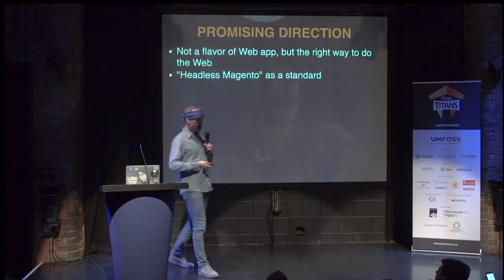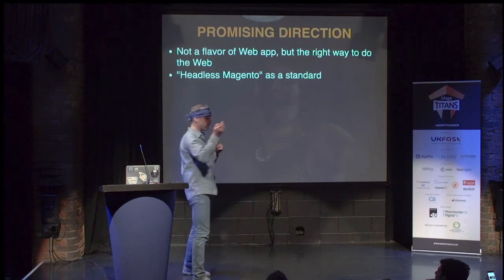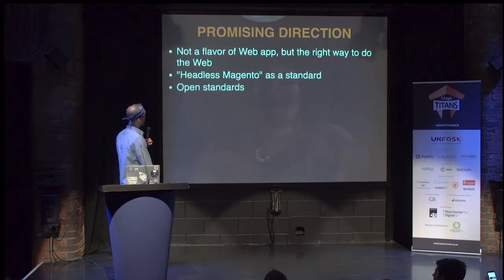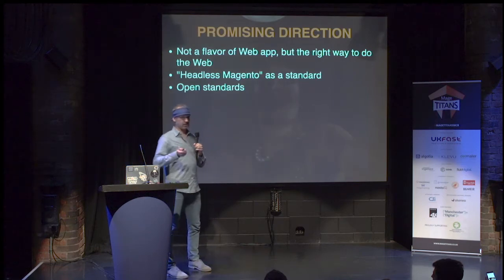Headless Magento, such as it is, such as it's worrisomely called, is going to be a standard, I think. A lot of people have already blazed that trail. We don't claim that we're teaching it. Just that it would be nice to standardize upon it, and that's what we intend to do. And we're going to use open standards to do it. Again, not making up some kind of transmission protocol.